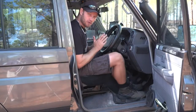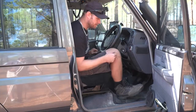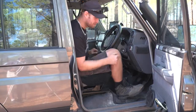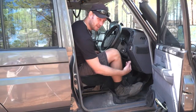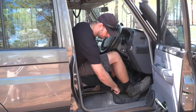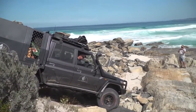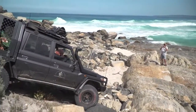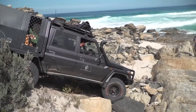Number 3. When we're driving on the roads, I wear my flip-flops, or we call them thongs here in Australia, jandals in New Zealand. With your flip-flops or your thongs, I take them off when I drive because otherwise you can't really drive. And I put them right here. Problem is, when you're off-roading and you go down a steep hill, they will go in and under your pedals.